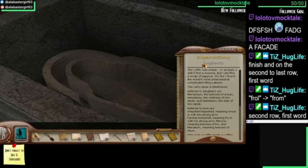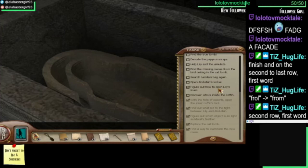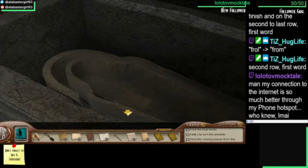Okay, so we unlocked the interlock. Check. Did that. We did that. Did that. We haven't figured out how to open Lily's thing. That's done. We haven't found the tomb yet. We're going through a ton of tasks though, so we're trooping along.